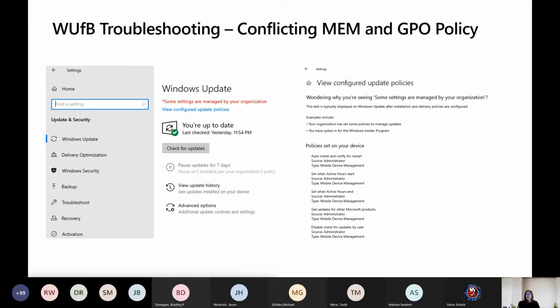You can see here a way that you can go into the UI and check it. If you go into Windows Update, you'll see View Configured Update Policies. Click on that and you'll see the policy set for the device. So if it's coming from Intune, it should be mobile device management.